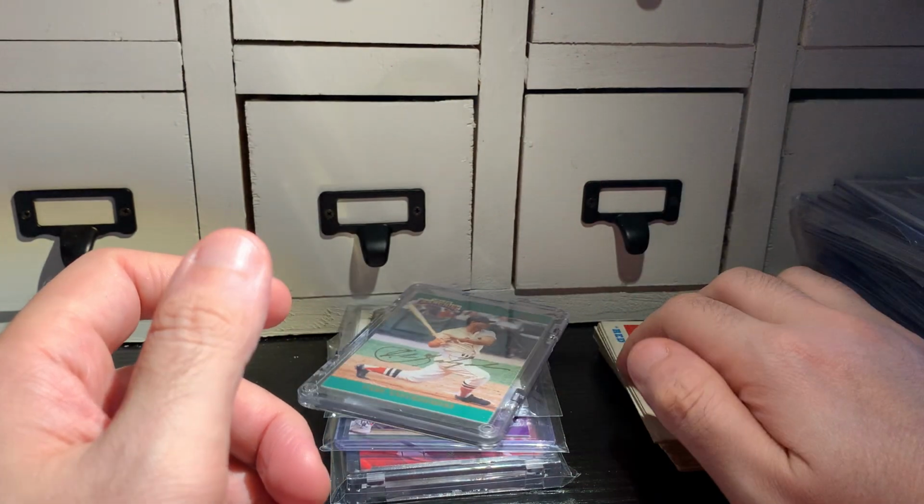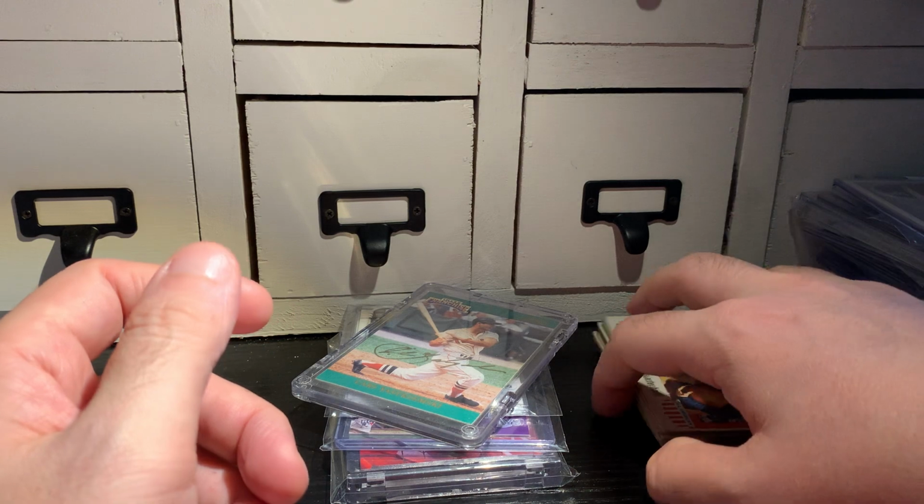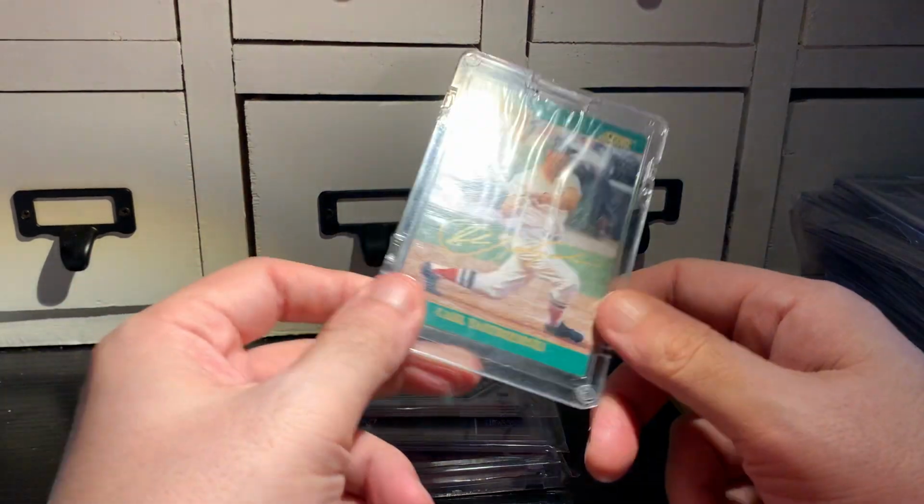I have the Jim Thorpe. Who do I have? Jim Thorpe. I don't have the Four Horsemen card. I really want to get that one.